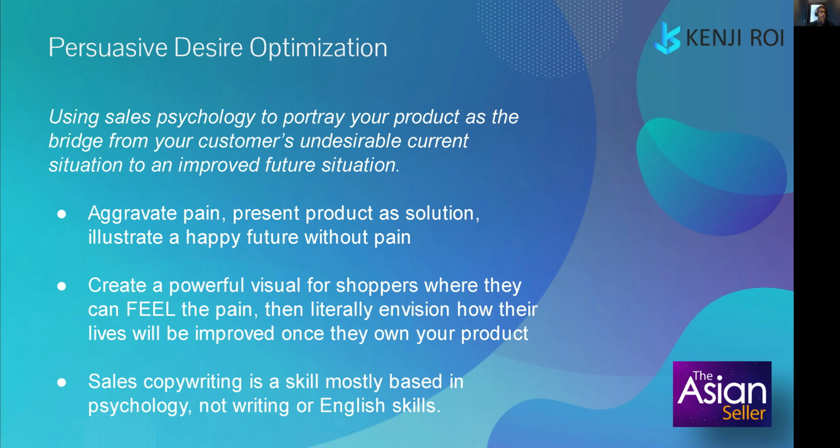And the third and final piece of the triple optimized Amazon listing is persuasive desire optimization. It's using sales psychology to portray your product as the bridge from your customer's undesirable current situation to an improved future situation. Pretty simple when you break it down like that, right?